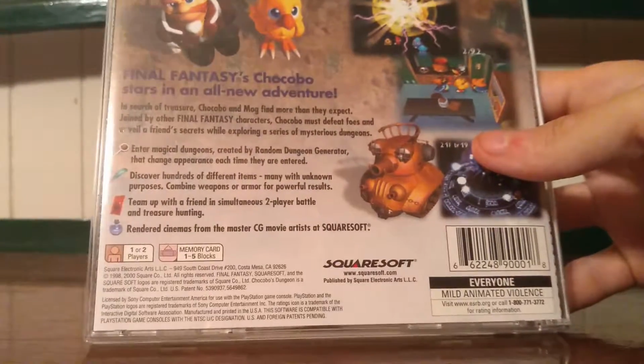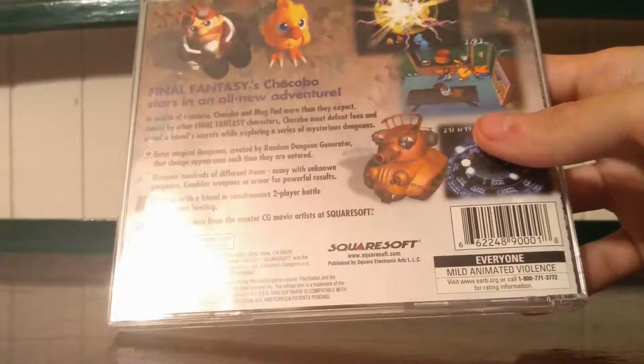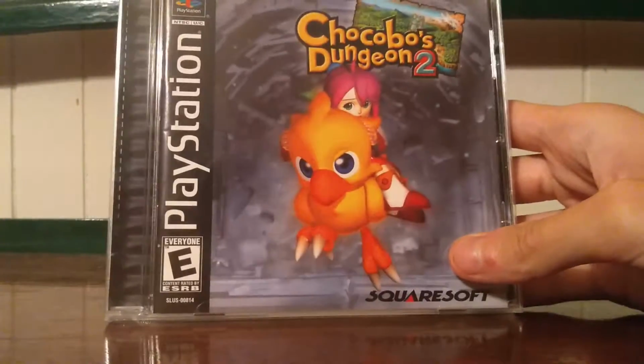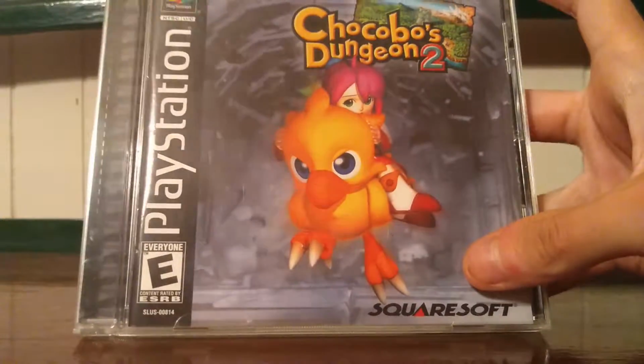I paid only $20 for it, which isn't too bad, and it's real. All it has been doing is sitting there collecting dust, and it's unfortunate because I've been wanting to play this game for quite a while. Unfortunately, that's going to have to wait.